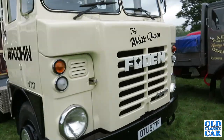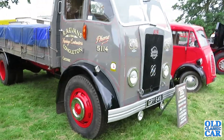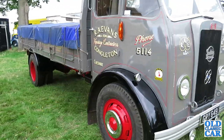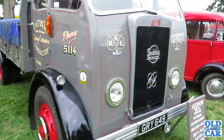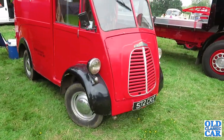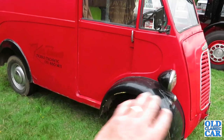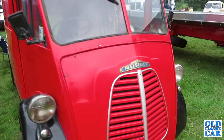And the Foden of the early 1970s, and parked alongside that is this glorious old Seddon. And I think this is the one that appeared in the video recently. If you have a quick look around on the channel, then you'll see a video that I did just about this particular Seddon only a few weeks ago. Absolutely gorgeous old lorry. Alongside that, another Morris J-type. 572 CKC. Very rare van. Many of these were used by the GPO back in the day. They had the rubber wings. This has got the steel wings. Quite a rare survivor.